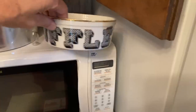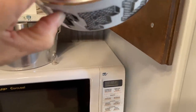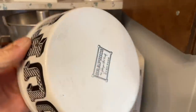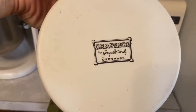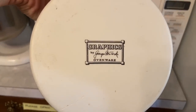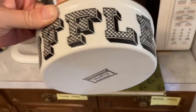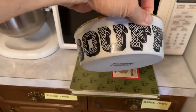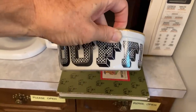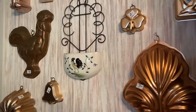Soufflé. This is actually Georges Briard, believe it or not. We'll show you the bottom here in a minute after we get this screw out of here. Okay, there we go. Graphics, yes. It was ovenware. It's actually priced at a few dollars, and it's probably worth 8 or 10 or 12. This is in the 70s when putting words on things, which was kind of his idea, started to become a big design ethic.